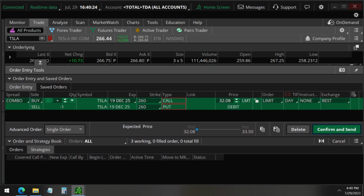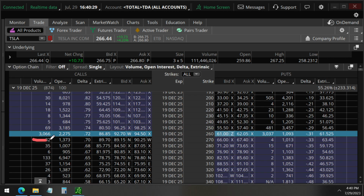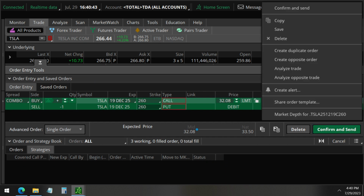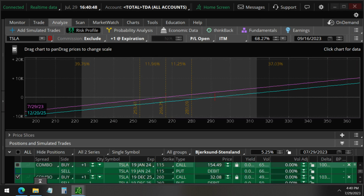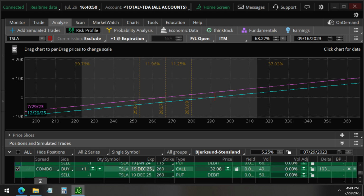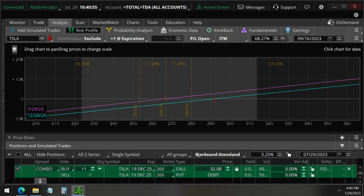side. Okay. And we know there are opening trades because you can see the 3,000 here on the volume greater than the open interest here of 2,000. Over here, volume on the put side, 3,000 greater than the 1,000 that were opened. Okay. So when you analyze this trade, this is also a synthetic long strategy. This is the trade here, the 260s. You can see here, that is the trade here.